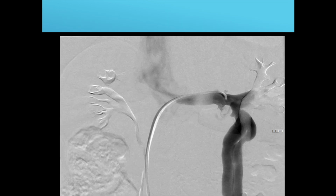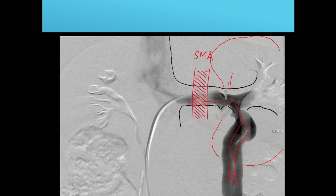Different patient with very similar picture you can see on this venography. You see that the catheter is in the left renal vein, the kidney will be here, and the blood is, instead of going this way, preferably going through the large duplex ovarian vein down to the pelvis. The cause is the same in this case as it was in the previous one. It's a compression of the left renal vein by SMA.